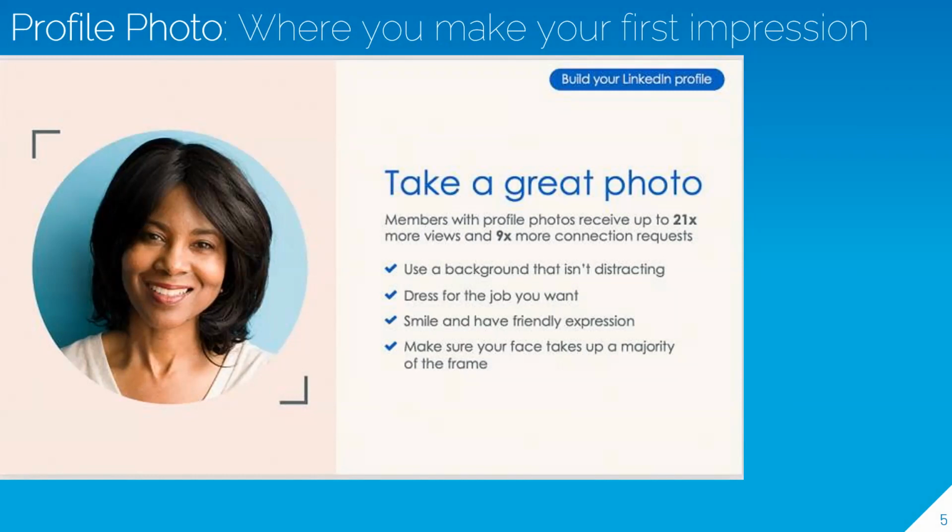Use a background that isn't distracting. You want to make sure that it's either a solid color or maybe some nature in the back, or something related to your industry, but still not having distracting factors such as pets or people walking in the background and things like that.